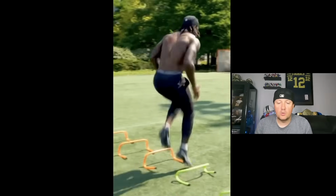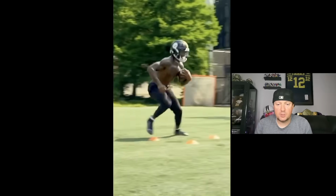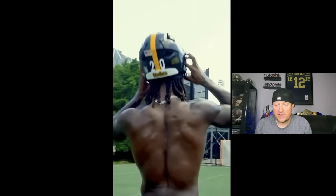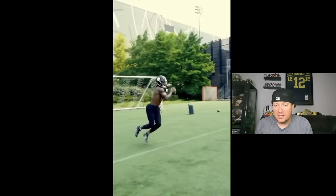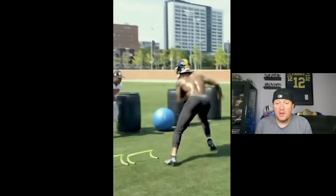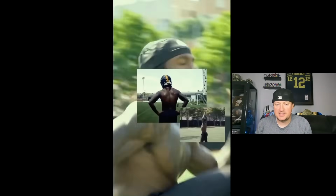One thing to note during minicamp and OTAs and rookie camp, they've been working very hard with him on pass protection. They've been going over the drills 3, 4, 5 times. They've been working very hard on that. They're working on protecting the ball, the basics, the finer nuances.